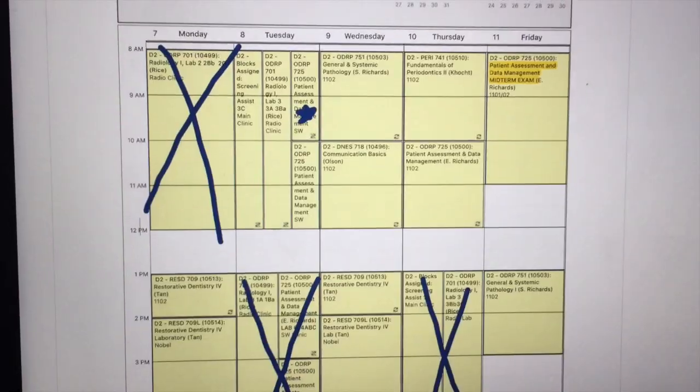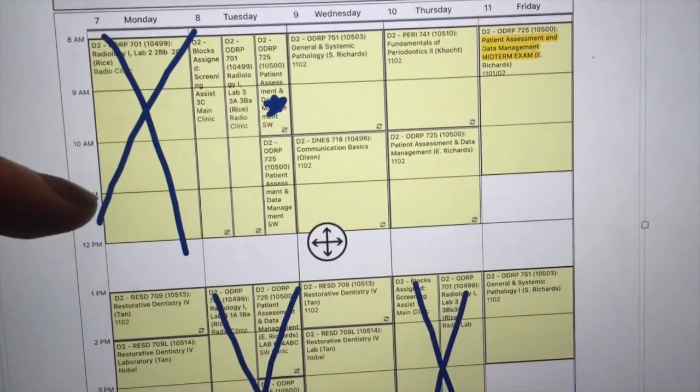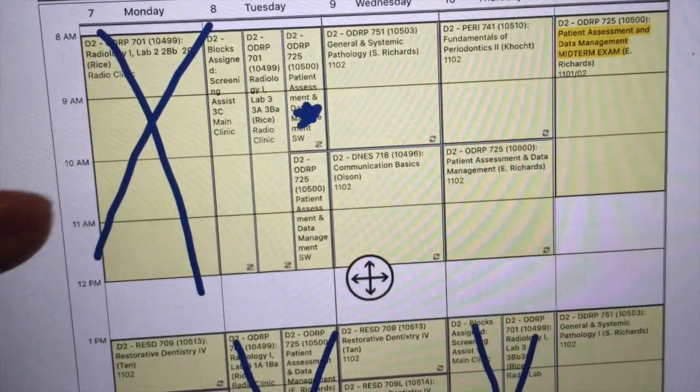So I'm studying downstairs, and I was thinking, man, I have so much to study. And I'm like, hey, tomorrow's Monday. What's my schedule going to be like? Wait a minute, I don't think I have class Monday morning, maybe in the afternoon. So I checked my schedule. This week, Monday morning is going to be these lab groups, and I already did this radiology lab, so I'm in the clear.